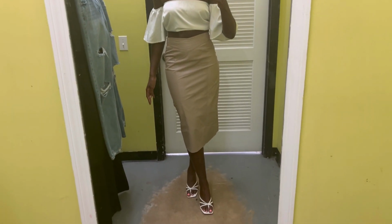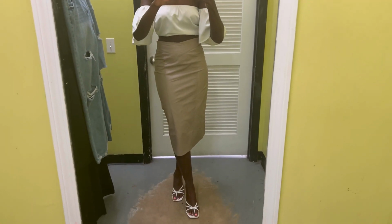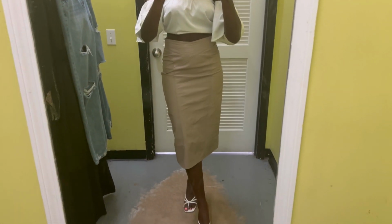So that's cute. So this is the first item. It's a high-waisted skirt. And I love high-waisted items. So this one I will bring home for sure. And it's also 100% leather, the skirt.